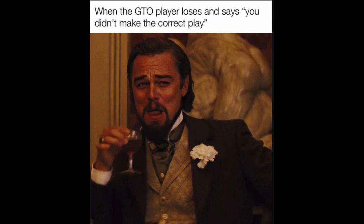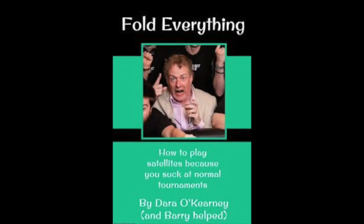Well, before we jump into that, my initial thoughts on the hand was I thought this was a perfect spot for some extreme ICM generally. Benny's got such a big lead.